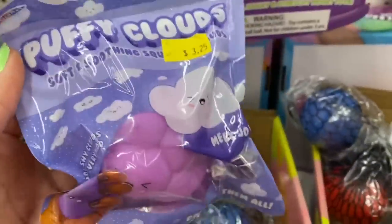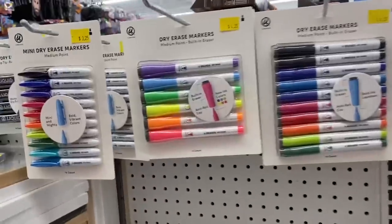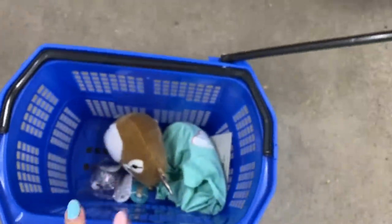What's this? Puffy cloud. Oh, that's also cute. I don't think they have super good slimes here. You should get this. Dry erase markers. So I already have a dry erase board at home, but I'm gonna get these colorful markers. And look, they come with erasers on the top. I could probably afford to get like one piece of candy. 5, 10, 15, 16. I'm gonna get a piece of candy and then that'll be my haul. 2 seconds later.